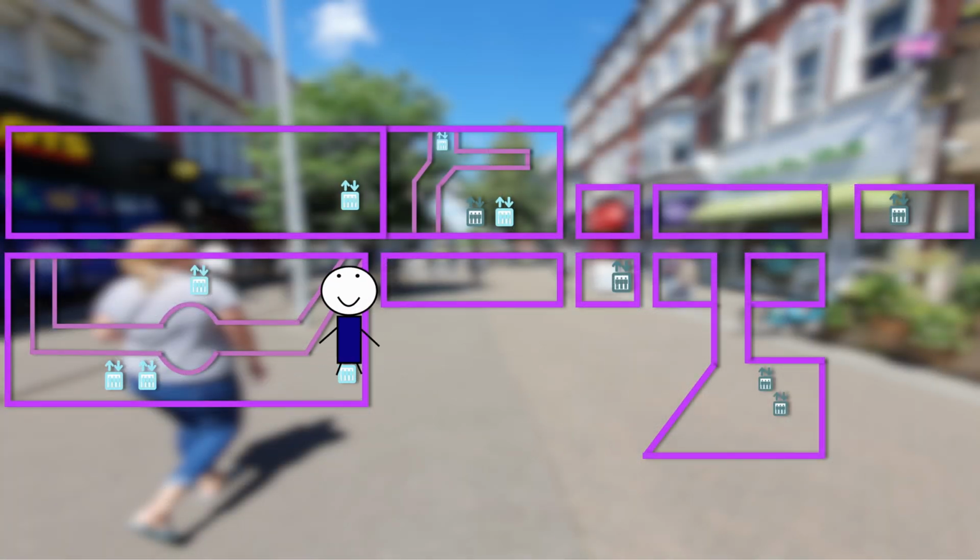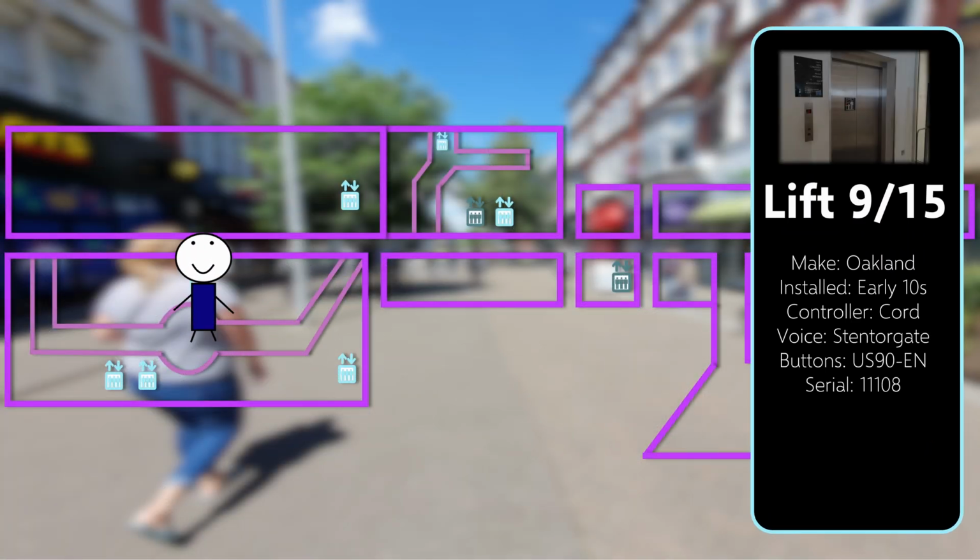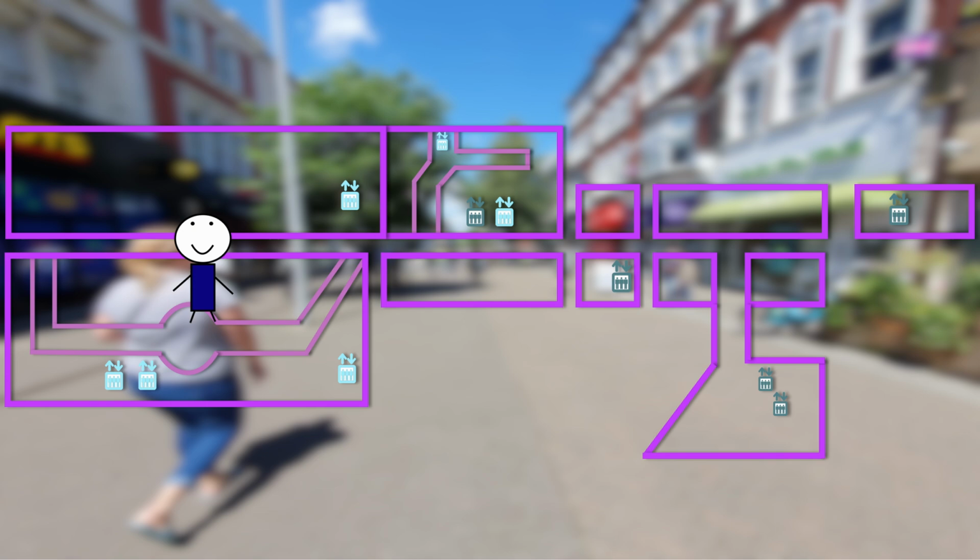Now we go to Next, which has an Oakland V range, with a twist. This lift has a one-way floor. You can call the lift to the floor, but you cannot go back as it's locked with a key. Mind the doors, please.